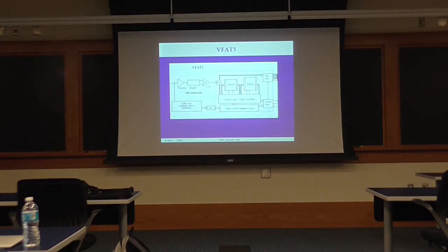So this is the chip that we're designing now, which is VFAT3. You can see it has an architecture which is very similar to VFAT2. You have 128 channels with preamplifier, shaper, discriminator, and we have the SRAM 1, SRAM 2, and so on. So it looks all very similar at this level. We have the trigger outputs here, and we have the data after level 1 going through the COM port here.